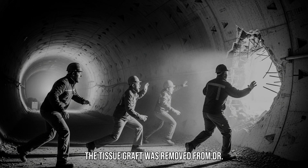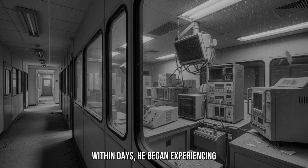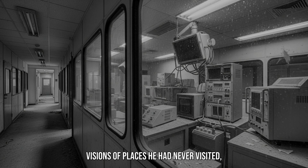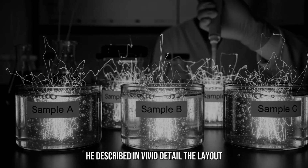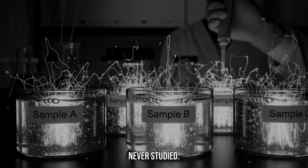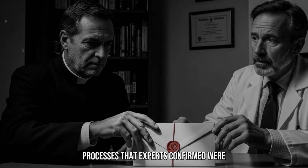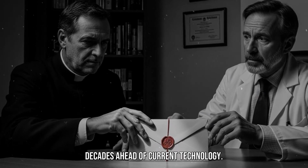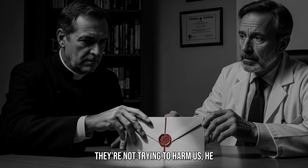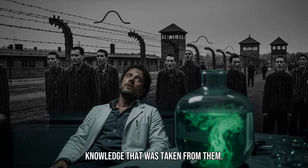The tissue graft was removed from Dr. Weiss, but the damage had been done. Within days, he began experiencing visions of places he had never visited and could recall memories that weren't his own. He described in vivid detail the layout of concentration camps he had never seen and could speak languages he had never studied. Most disturbing of all, he began documenting inventions and scientific processes that experts confirmed were decades ahead of current technology. "They're not trying to harm us," he insisted, before being permanently removed from the project. "They're trying to give us something, knowledge that was taken from them."